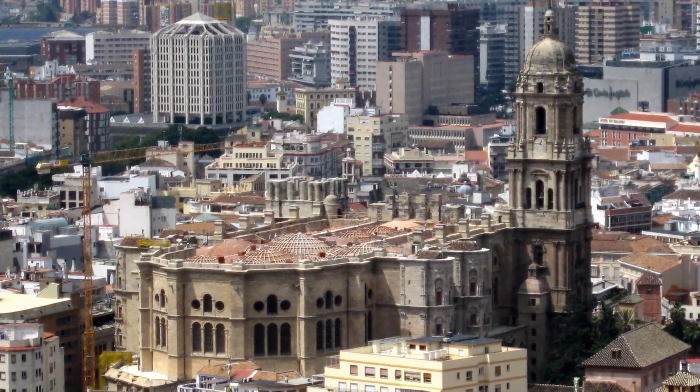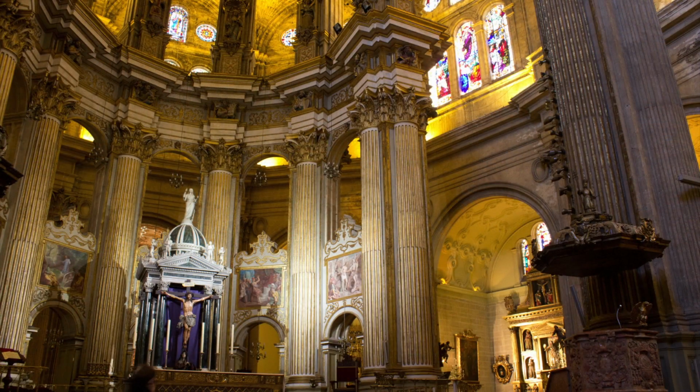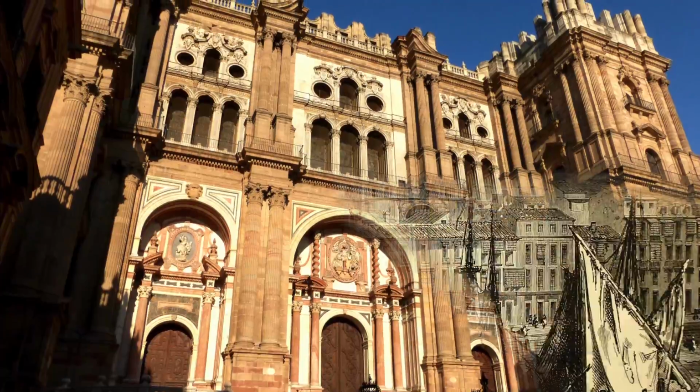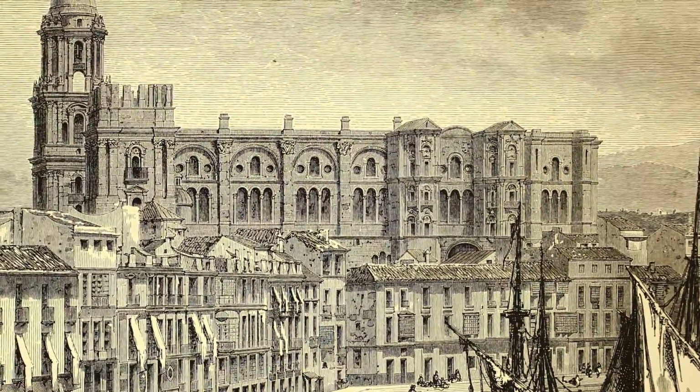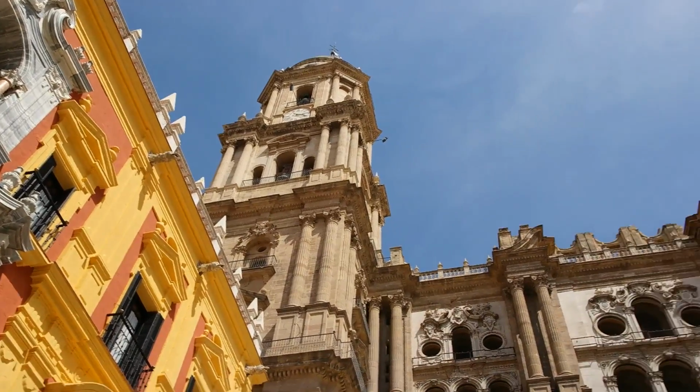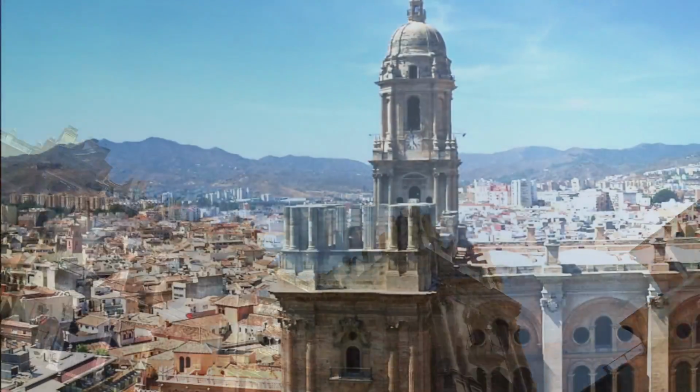Alright, here we have the Cathedral of Malaga, aka Cathedral of Incarnation, aka the One-Armed Lady. The exterior is Renaissance in style, but you can also find some Gothic features. Despite being under construction for 250 years, it was never actually finished. You'll notice that one of the towers is missing, hence the nickname La Manquita, or the One-Armed Lady.